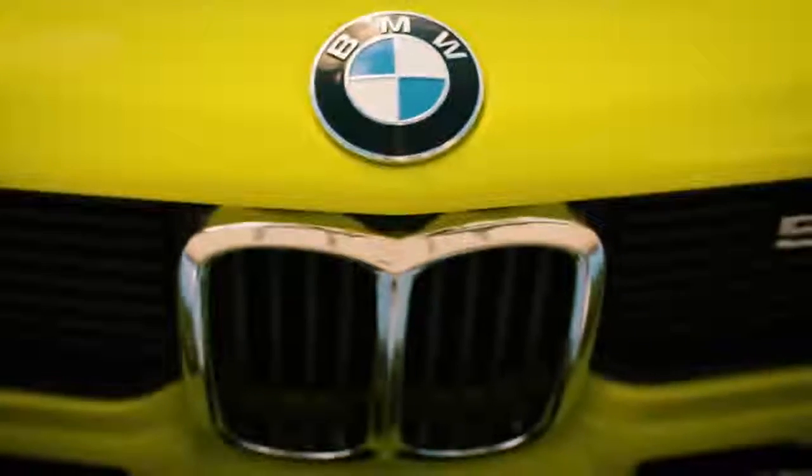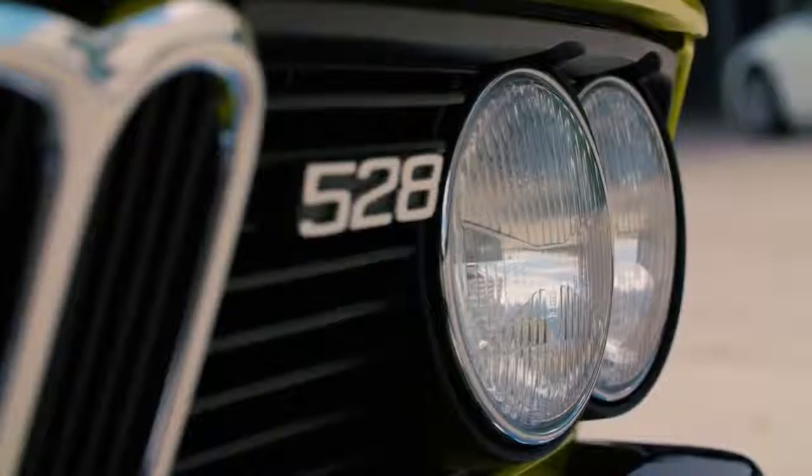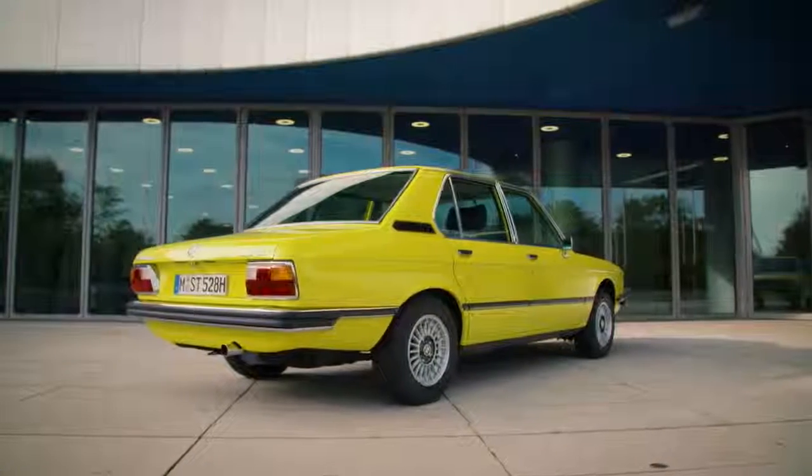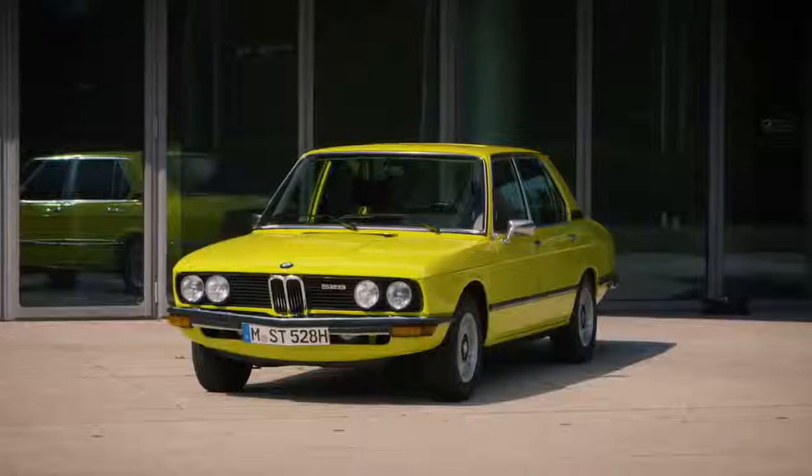We have many design icons which are already implemented here. It's the starting signal for the modernization of the model range in the 70s and is presented in completion for the first time in this model.